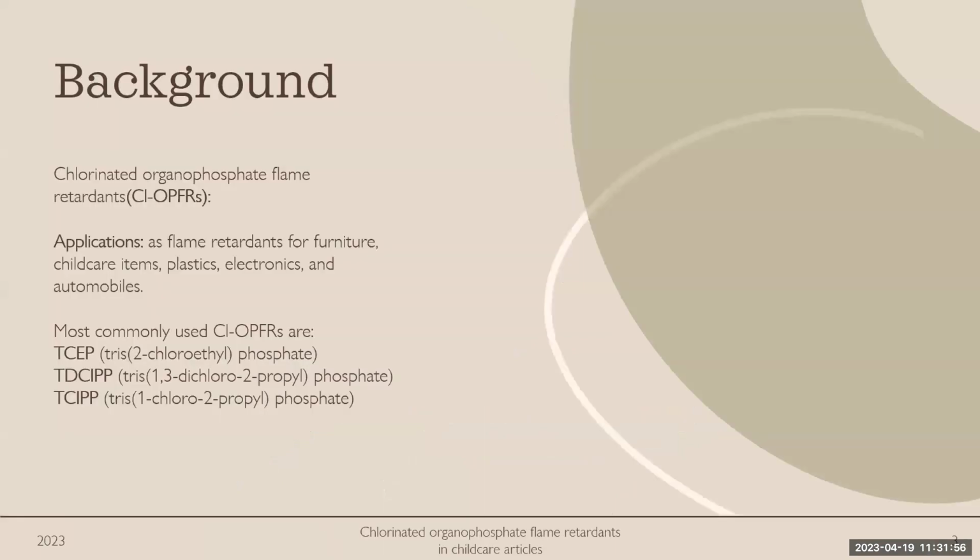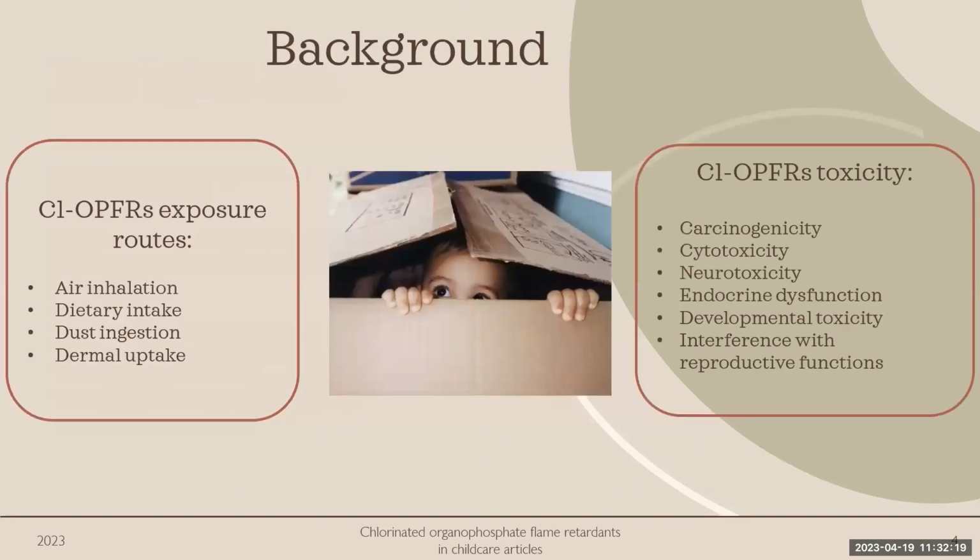A little bit of background about the chlorinated organophosphate flame retardant, or chlorinated OPFRs. They've been used as flame retardants in many daily consumer goods like furniture, childcare items, plastics, electronics, and automobiles. The three most commonly used chlorinated OPFRs are TCEP, TDCIPP, and TCIPP.